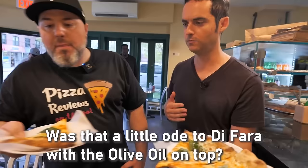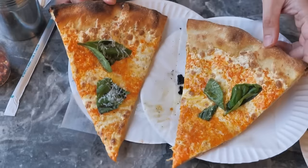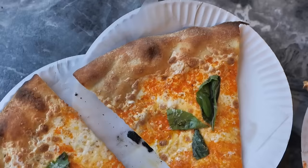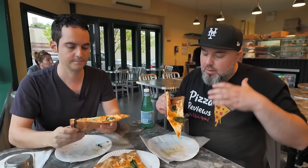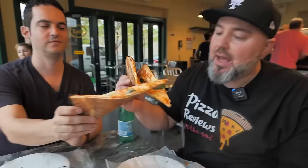Was that a little ode to DeFaro with the olive oil on top? Yeah, Dom DeMarco over at DeFaro, nobody was putting basil on pizza before him. I look for this stuff. Just looking at this, we know this is gonna be absolutely fantastic. It takes time to dress this pizza up, and he doesn't have to put all the grated cheese on there and that beautiful olive oil. He doesn't have to do that. In New York, you can make bad pizza and get away with it. Hell, I'm pumped. Let's try this.